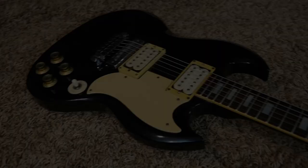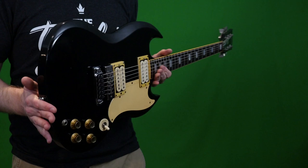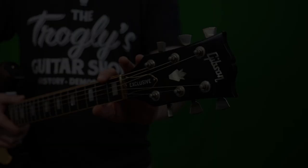So first off, the black finish is actually really special. This color was not offered in the 70s. It might come as a shock because a black SG Standard seems to be commonplace nowadays when you want to buy one on the used market, but it was not a standard option on an SG Standard at the time. There was an SG Special that had everything else in a standard configuration but with dot inlays, which a lot of people mistakenly call a Standard with a black finish, but that was not a true SG Standard.